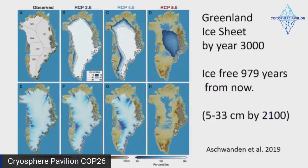So Mark just showed you an animation from this paper that came out recently. And I think you need to take a hard look at this paper. The top four panels show, on the left, the observed in A, and then B, C, and D are the RCP scenarios, 2.6, 4.5, and 8.5. And the bottom four panels are the velocity or speed of the ice that Mark just showed in that animation. Each panel is showing you what the ice sheet might look like by the year 3000. That's not 3000 years from now, by the year 3000. So that's a little less than 1000 years from now.